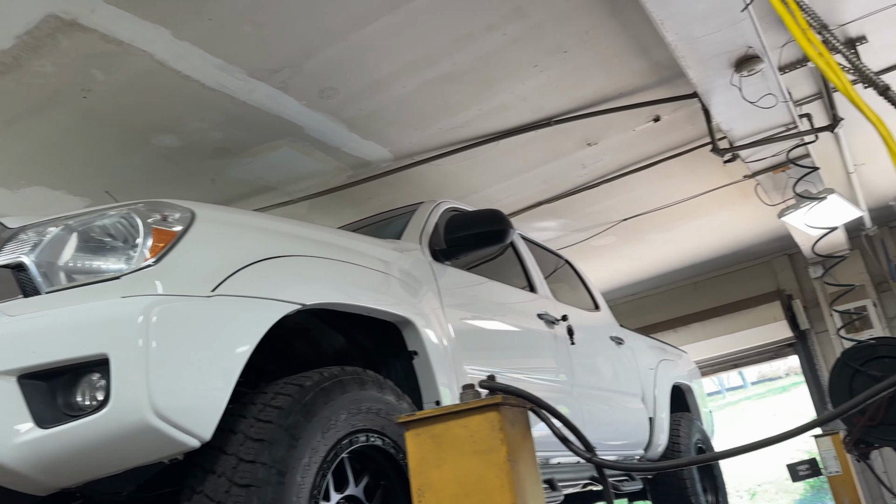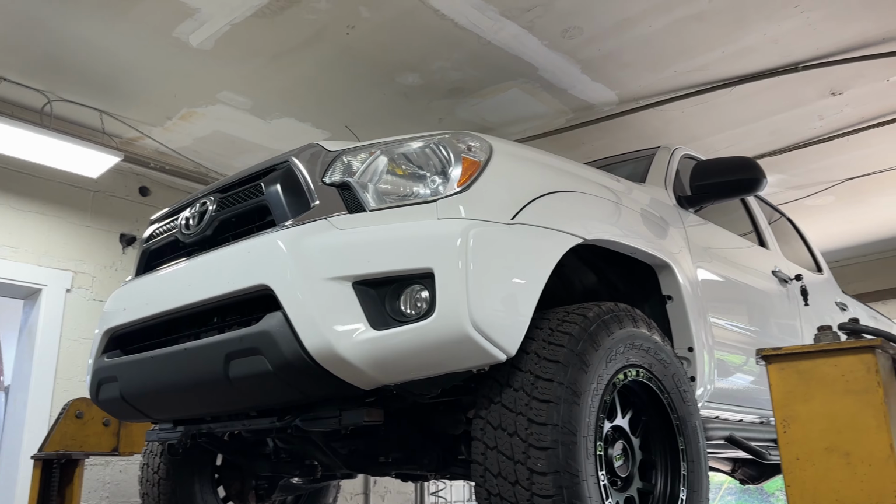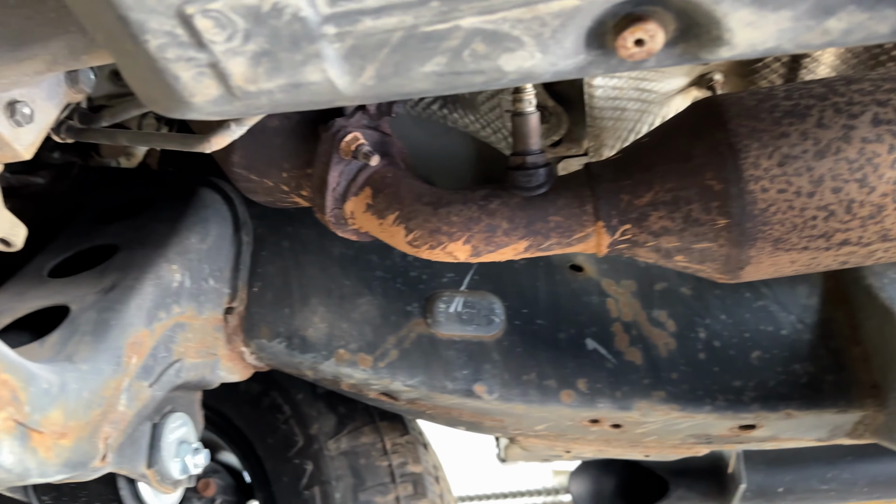All right, guys, 2013 Toyota Tacoma V6 with hiccups. We put something on it different than the other Tacoma we had. The other one we straight piped. This one's got hiccups, or I got hiccups.